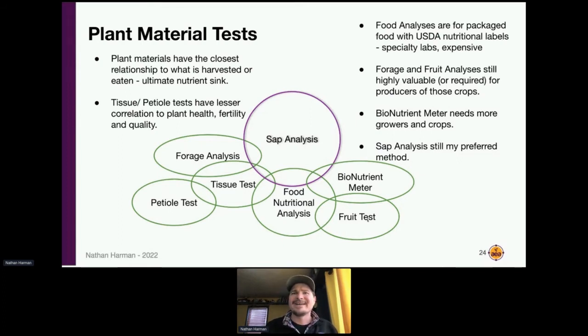But a food nutritional analysis is for the most part like the USDA labels that you'll see on packaged food, and would not make sense for most farmers and tends to be very expensive. What I will say is that petiole tests and tissue tests, we've pretty well disregarded. We just don't see a lot of correlation with plant health, fertility, quality. If you want that kind of information, sap analysis is the place to get it, and it pulls in, again, the end result of a lot of other kinds of testing.